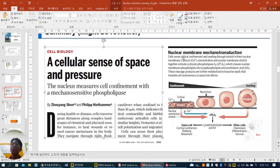Cells sense critical confinement and swelling through stretch in their nuclear membrane. Calcium concentration and nuclear membrane stretch together activate cytosolic phospholipase A2, cPLA2, which cleaves nuclear membrane phospholipids into lysophospholipids and arachidonic acid, AA. These cleavage products are further metabolized to bioactive lipids that mediate cell-autonomous and paracrine effects.